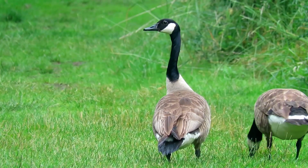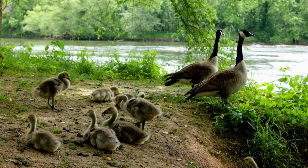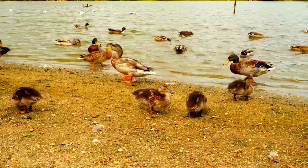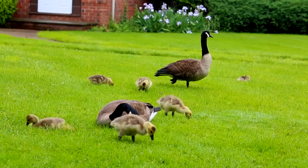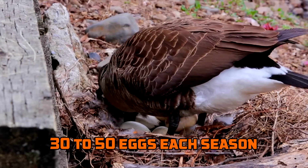Let's dive in. Breeding and hatching. The breeding and hatching process of geese begins with well-managed programs that prioritize genetics, health, and productivity. Selected breeder geese are kept in open barns with access to natural environments like ponds and grasslands, allowing them to socialize and breed naturally. Female geese typically lay between 30 to 50 eggs each season.